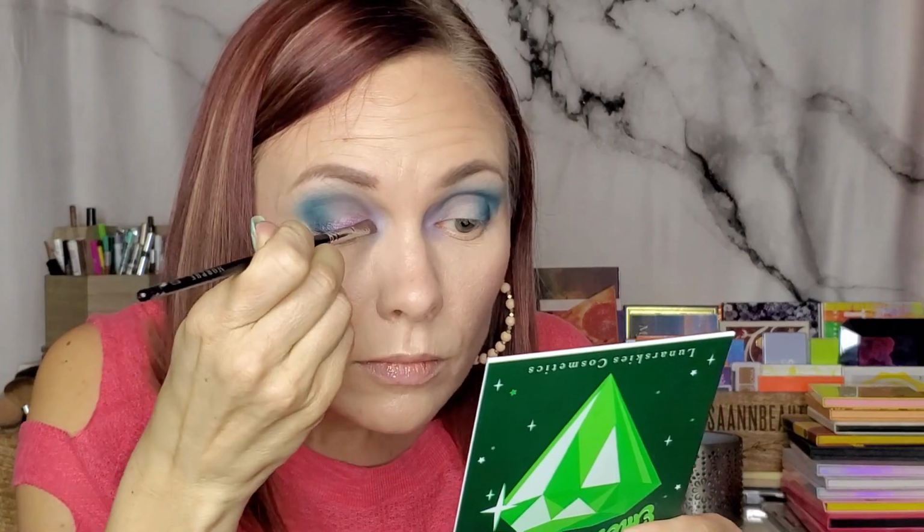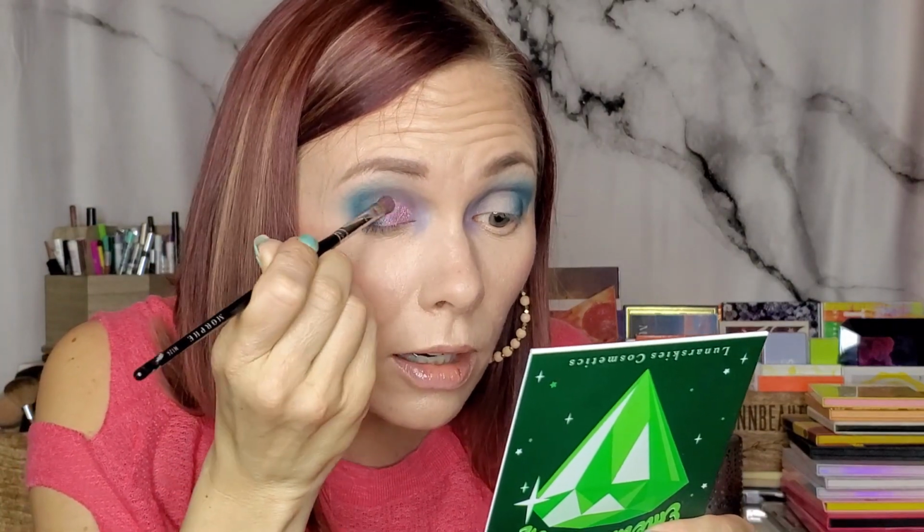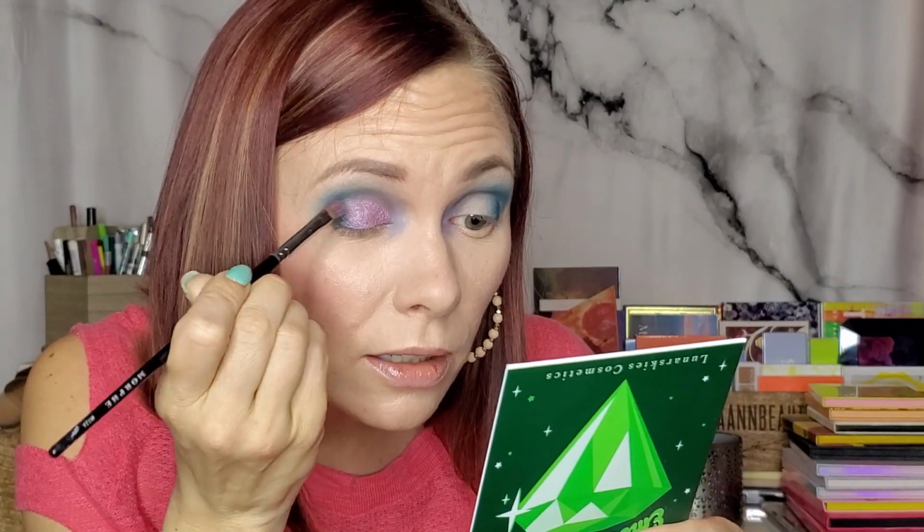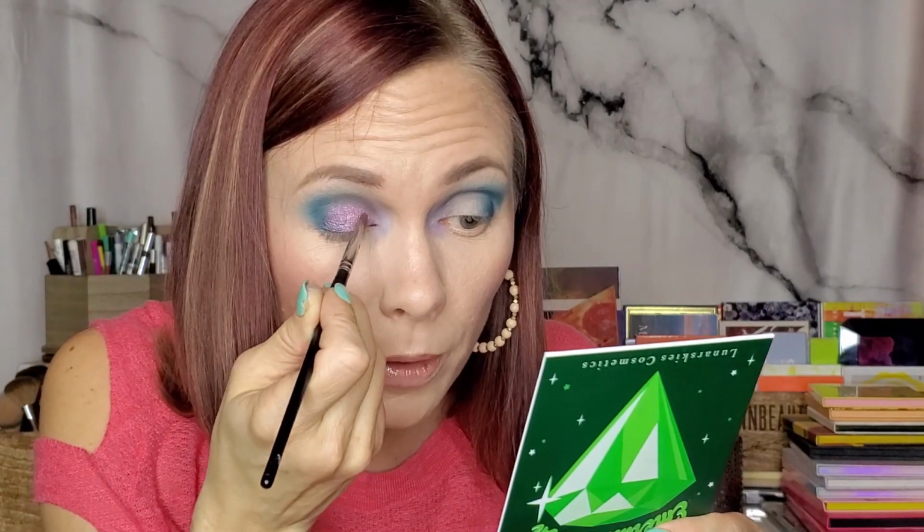I'm thinking probably this shade. This is Double Date from ColourPop. Yeah, I think that's going to look good on the lid. So that is going to cover most of that lid until I hit this outer V color, and then I'm going to blend those together where they meet.